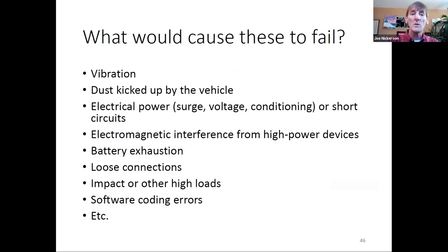So how could we cause systems to fail? Vibration: if I shake my cell phone hard enough, or in the vibration environment of a vehicle that it wasn't designed for, that may be significant. Could get dust into the components, surge in the voltage, external interference or internal even from battery packs, battery exhaustion, loose connections, et cetera, and to say nothing of coding errors and bouncing off the ground, et cetera.